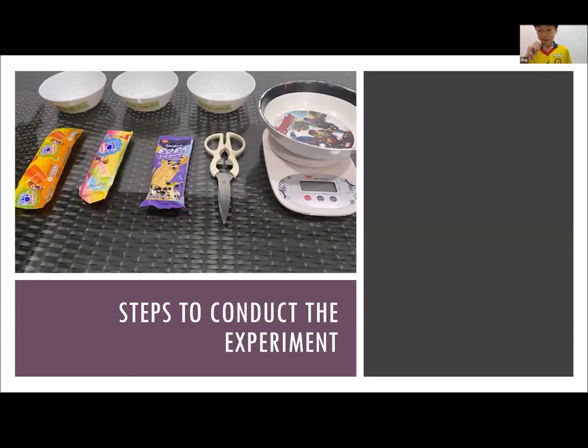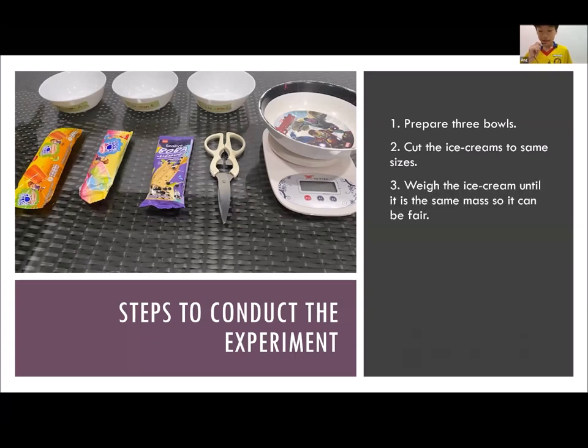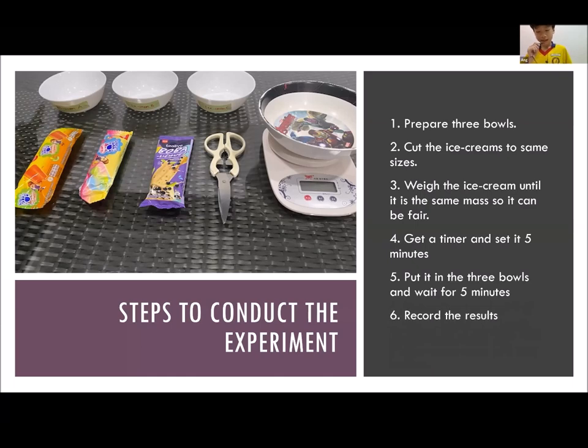These are the steps to conduct the experiment. Prepare 3 bowls. Cut the ice cream to the same sizes. Weigh the ice cream until it's the same mass so it can be fair. Get a timer and set it to 5 minutes. Put it in 3 bowls and wait for 5 minutes. Record the results.